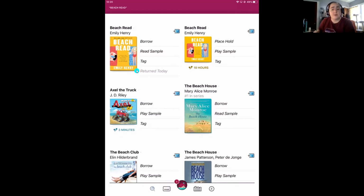The other thing I want to point out here on this page is how you can tell the difference between a book that is available to borrow right now and a book that you'll have to join a waiting list for. So here on the ebook version, you can see the link says borrow, whereas the audiobook version says place hold. If it says place hold, that means there's currently someone reading every single copy of that book, and you'll just have to join that waiting list and wait your turn. It is a very simple process. All you have to do is tap on place hold here.